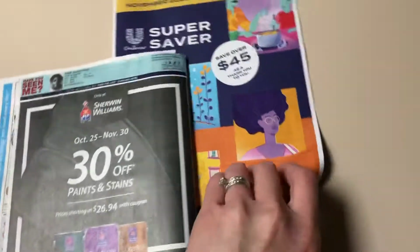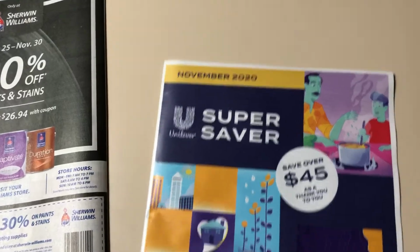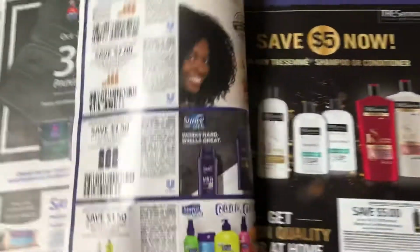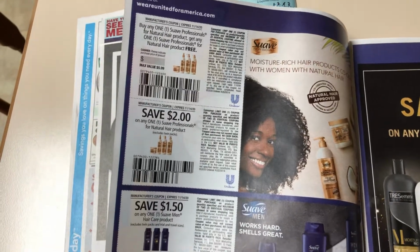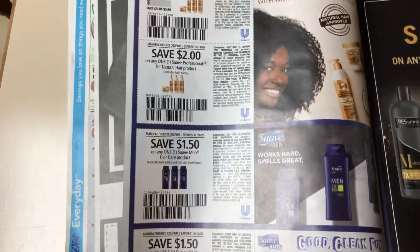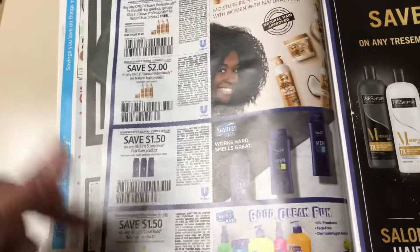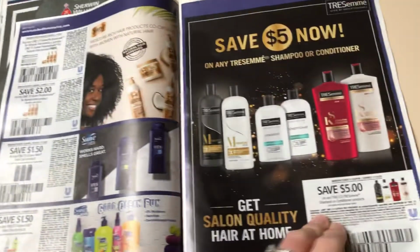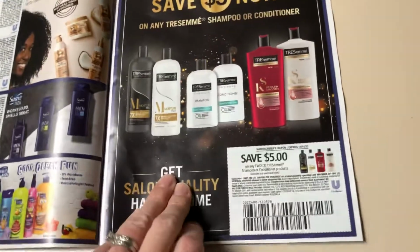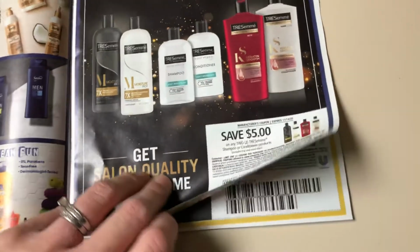Alright, so let's look at the second one here. This is going to be the Unilever products that we see. So some good coupons in here, definitely. Buy one, get one free in the Natural, and $2 off of one, $1.50 off of one, and $1.50 off of one. A lot of times these actual amounts will vary. Some people get 50 cents off of one or $1 off one, and I guess I was lucky this time and got $1.50. Here we got $5 off of 2.